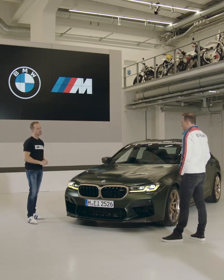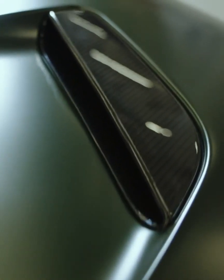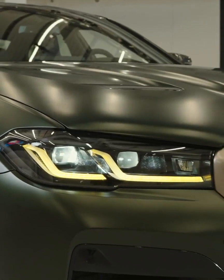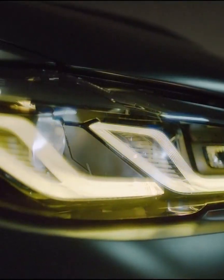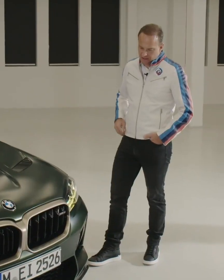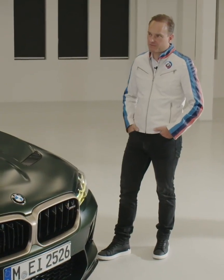As with the M2 CS, carbon fiber bonnet for the weight reduction, as well as aerodynamically functional with those air outlets. You probably noticed already the yellow headlights, a clear reminiscence to our race cars. Something we started with the first edition of the M8 Grand Coupe, and also the M4 GT3 that will be launched next year will show this type of signature headlights.